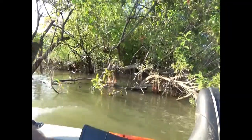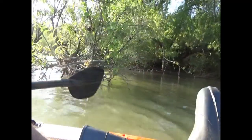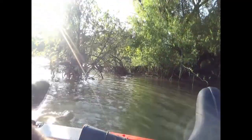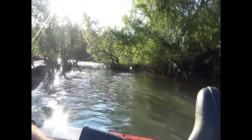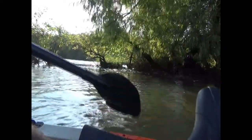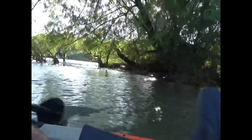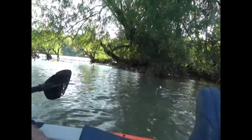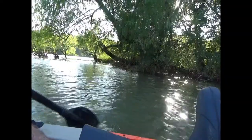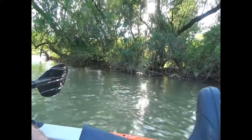So once the water clears up though, I will have a lot more shots. There's another carp just right underneath me. Yeah, I really need them to have their head down and their tail up, sticking out of the water. There's another carp right there, or it was right there until I went over it. This water right here is a hair too deep for them to be sticking their tails out of the water.